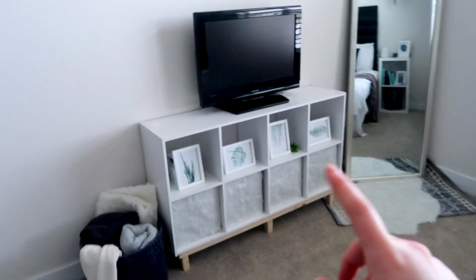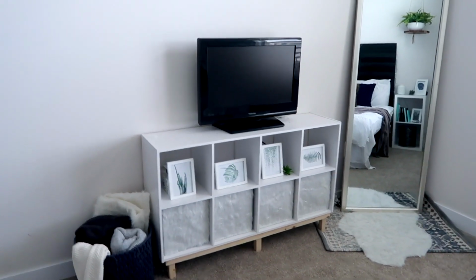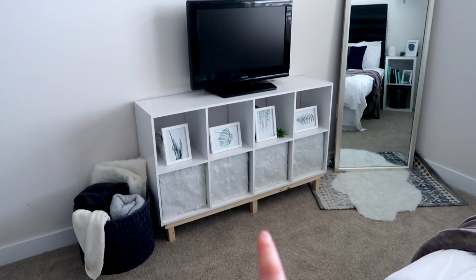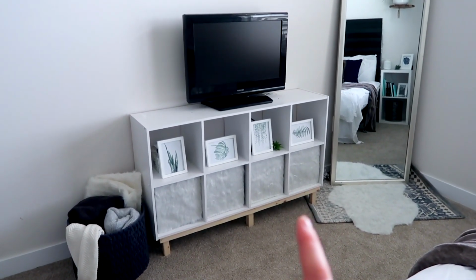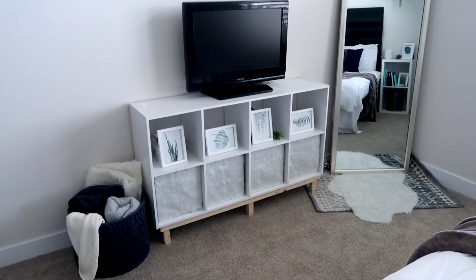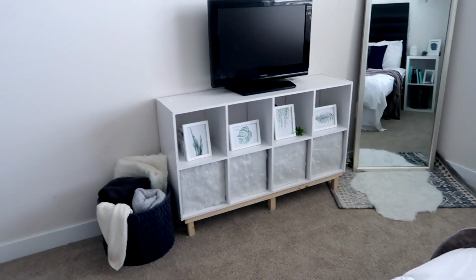Over here we have my TV. I want to put some more decor beside the TV. I just need to figure out what I want to do. I have the fur bins. This down here is a raised platform that me and my dad made. Thank you so much, Dad, because I would never be able to make it on my own. It is wood. Eventually I'm going to spray paint it silver, but since it's still March here in Nebraska, it's too cold to be spray painting and I don't want to spray paint indoors.